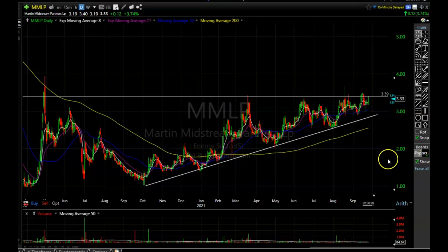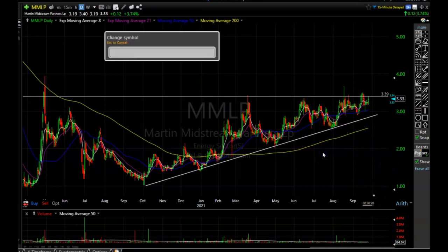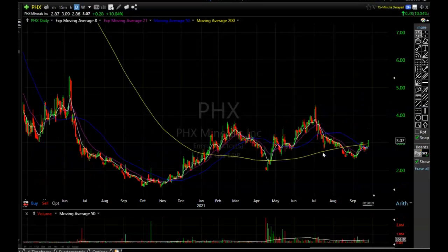This one is thinly traded as well. Not even 100,000 shares traded so far, but definitely a nice looking pattern. Another one is PHX. Take a look at PHX. This one is definitely having a nice rounded bottom formation, and it is breaking above that 200 period simple moving average. So a very nice pattern in PHX.